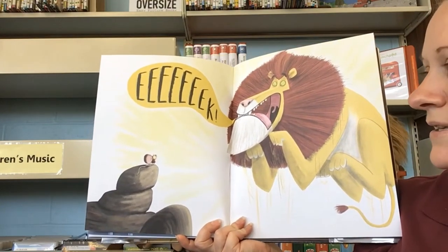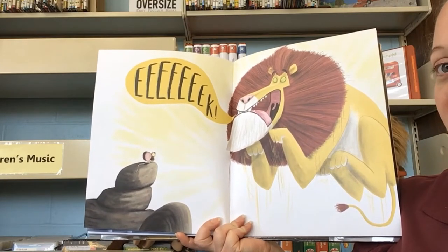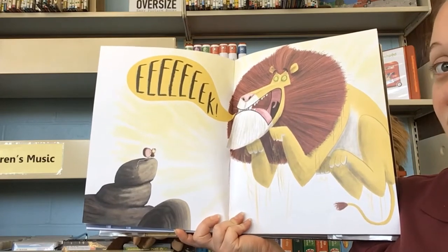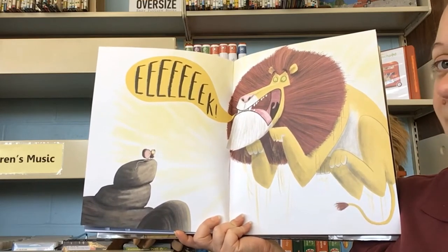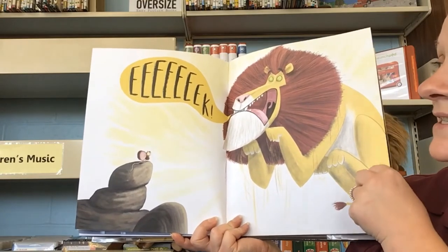What happened? What do you think Lion is feeling right now? That's right, I think he's scared. He's scared of the little mouse. That's another opposite. Little mouse is brave and Lion is scared.